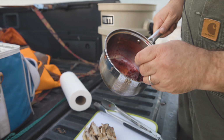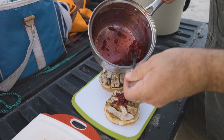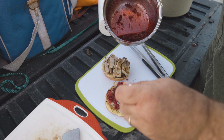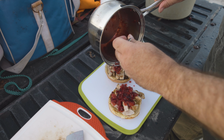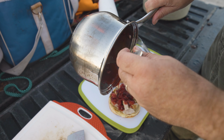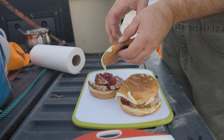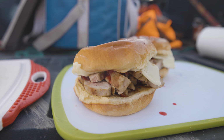The bird is on the bun. We've got our lovely cranberry sauce concoction here. I think this is going to be a tasty sandwich. I never made this before. Seems like it should be right on. Make it messy. Last but not least, cheese is on top. It's a good looking sandwich.